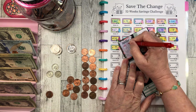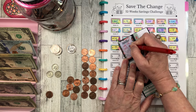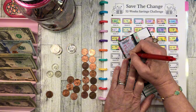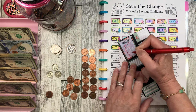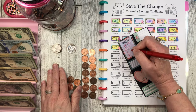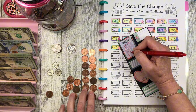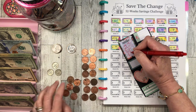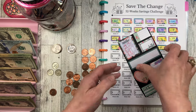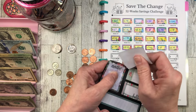Okay, this is week 25. And that was $2.01. Quarters, nickels, dimes, pennies. We have 6 quarters, no nickels, 3 dimes, and 2, 4, 6, 8, 10, 12, 14, 16, 18, 21. 21 pennies. Now I write this on here just because I like to keep a track-a-lack.